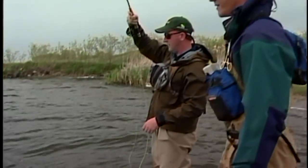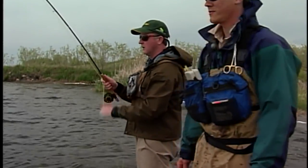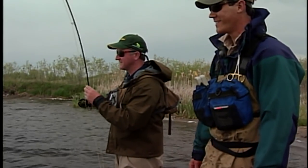Scrappy little guys, eh? Yeah, that was a nice one you got there just before. Oh, yeah. There we go. Came out and whacked it. Now, we gotta find that 33 incher. Yeah, these guys are here. Hitting like this. He's around here. There you go.